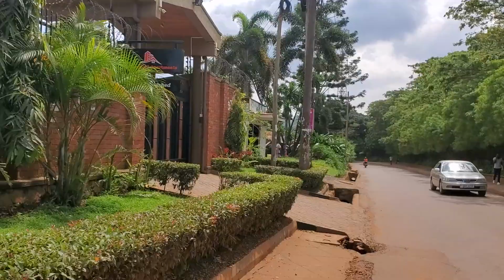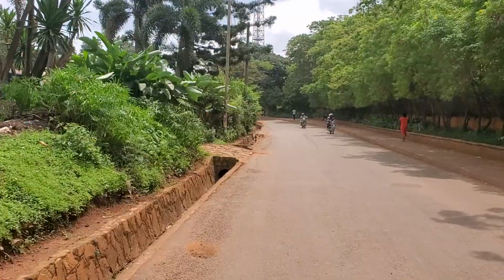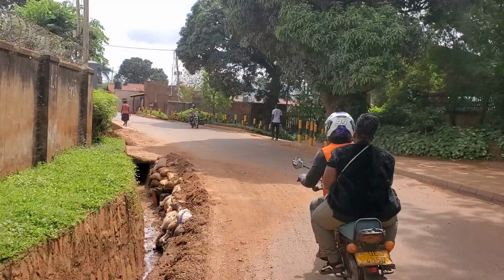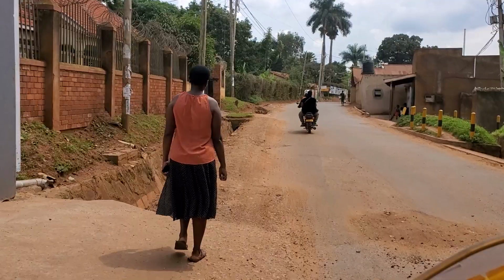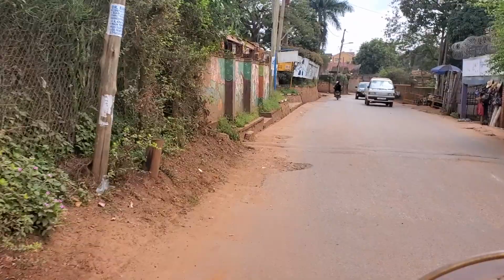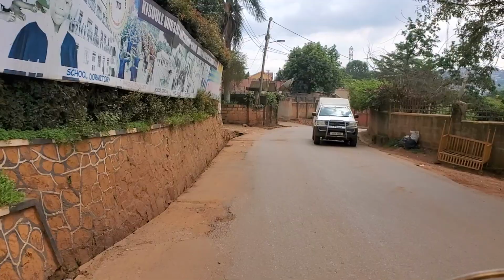Now, from Mukalazi, we have picked this road that goes to Kamocha. So we are moving towards Kamocha. You can use this road. This is another inlet or another outlet that helps Bukoto get off the jam. And this place actually has a lot of jam in the morning, because most people prefer this road.